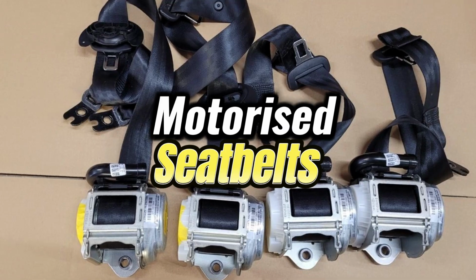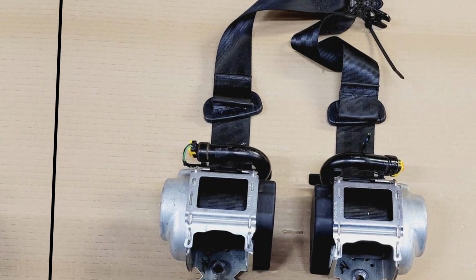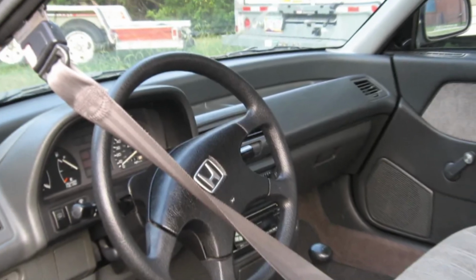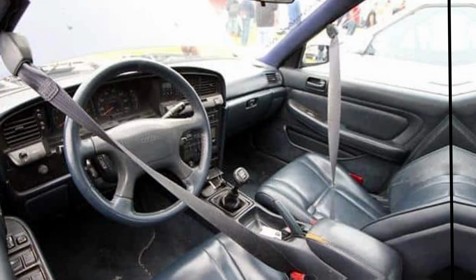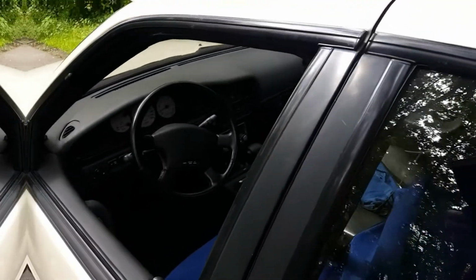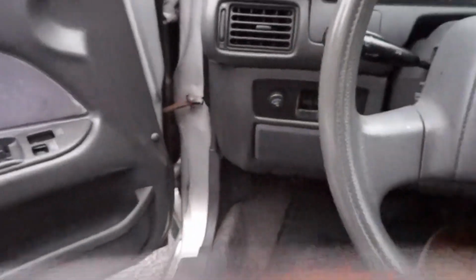Motorized seat belts. We touched on automatic seat belts earlier, but they deserve special recognition for their uniquely irritating implementation. In response to U.S. regulations requiring passive restraint systems, manufacturers created door-mounted motorized belts that would automatically position themselves across occupants when the door closed.